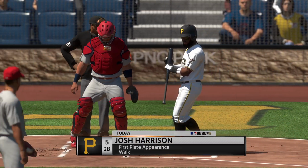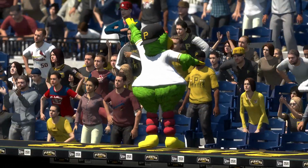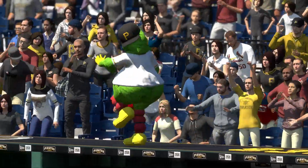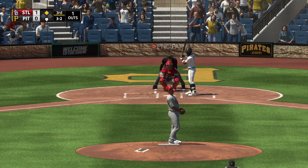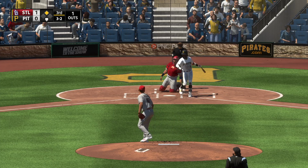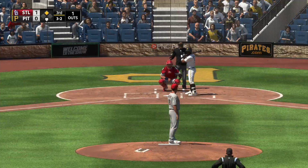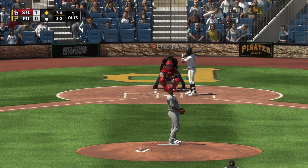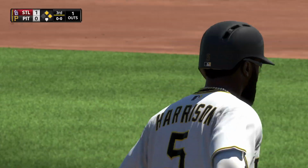Stepping in and ready for another shot, Josh Harrison, as he'll look to bring home that tying run from second with a base hit into the outfield. The 3-2 pitch. Count still full, 3-2. Mercer leads off second with 1 gone in the inning. And that misses ball 4, so it's first and second now with only 1 away.